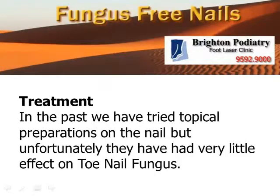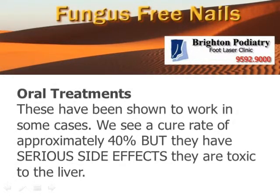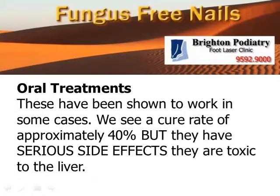Treatment. In the past we have tried topical preparations on the nail, but unfortunately they have had very little effect on toenail fungus. Oral treatments. These have been shown to work in some cases. We see a cure rate of approximately 40%, but they have serious side effects. They are toxic to the liver.